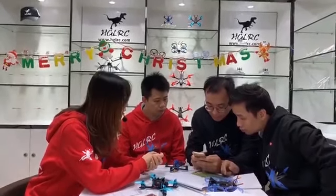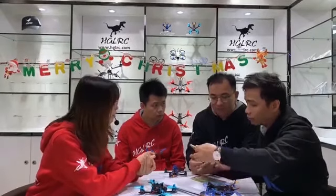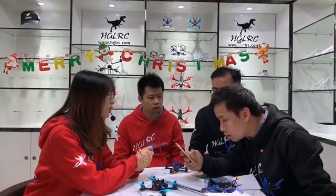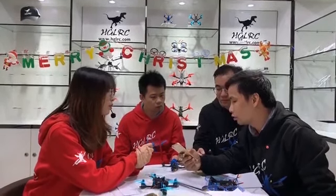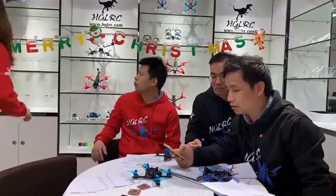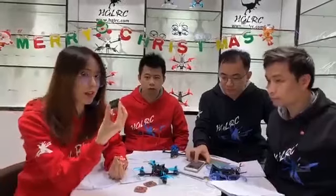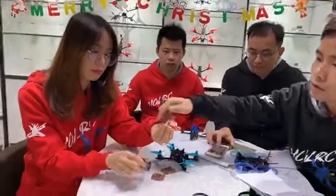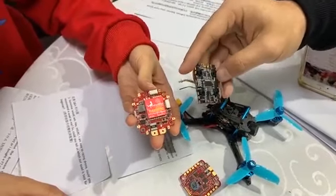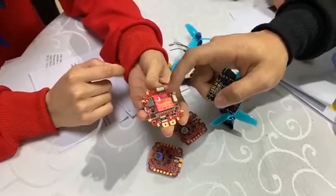And also, Jeremy Marano asks, does that all-in-one have a built-in VTX? Yes, we have a flight controller, the F4 V6. It has a built-in VTX, flight controller and VTX all in one. But the Zeus 35 stack does not have a built-in VTX. The Zeus 35 is FC and ESC all in one, and the F4 V6 Pro is FC and VTX all in one.